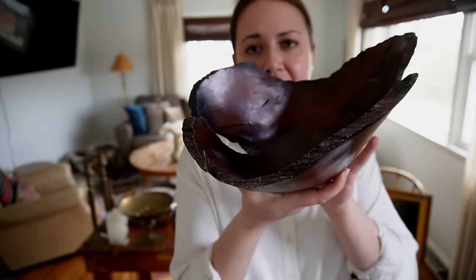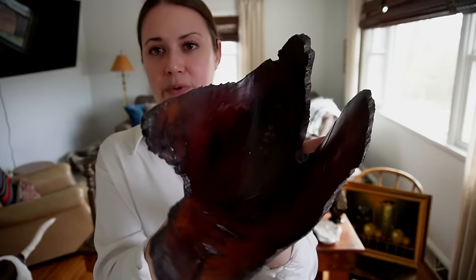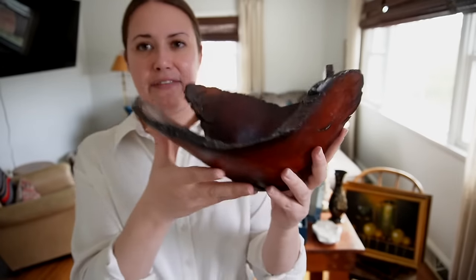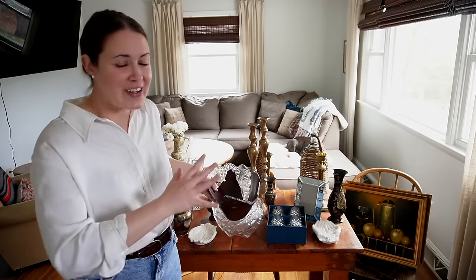I don't think I gave you guys a good look at this piece either. It's just a hand carved wooden bowl with the raw edge. Picked this up when we were at Tenpenny Lane, and I believe it was from Beth with the broom closet. I think it was her booth that I found it at. It was on sale, and after putting it with the rest of the stuff, I'm surprised how well it worked all together.